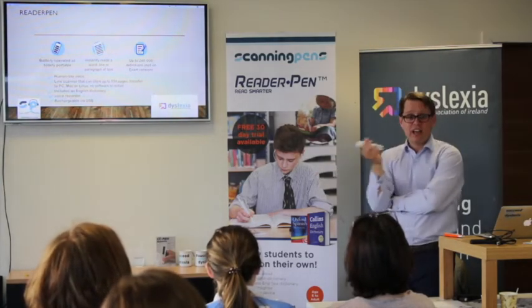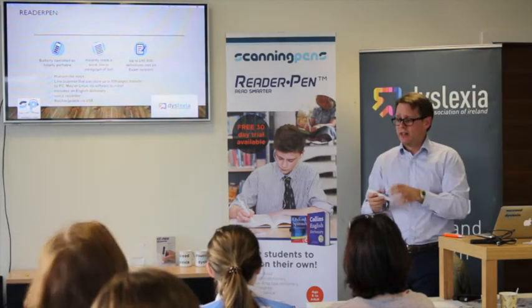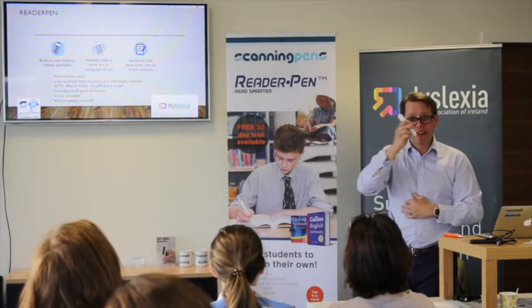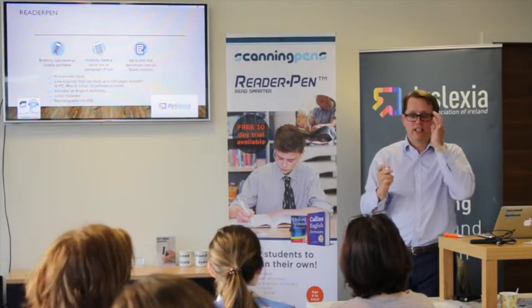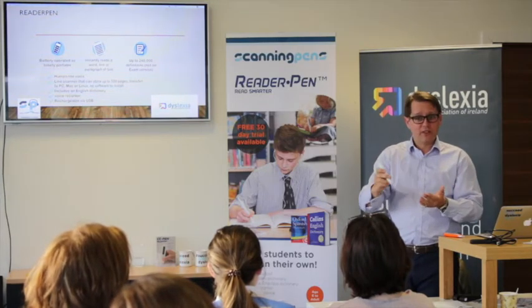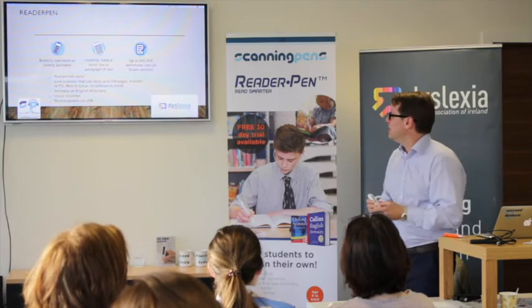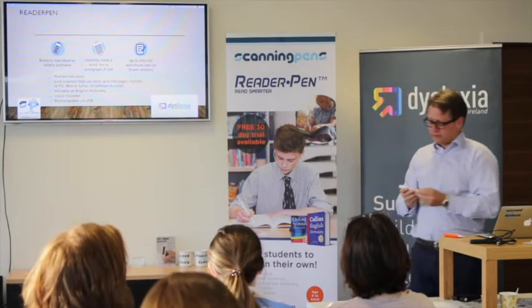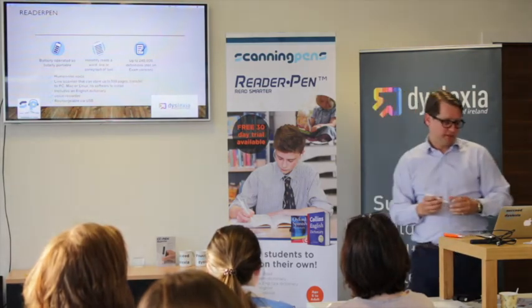As mentioned earlier, you can use apps and iPads and computers and all sorts of stuff, but I think this is a really simple way of accessing a book and supporting someone, particularly maybe a young reader who has a book open in front of them. They get to a word they're not sure about, they scan it, they hear it aloud, and if they're not sure what it means, they look up the definition. It just gives them that independence to do it by themselves.